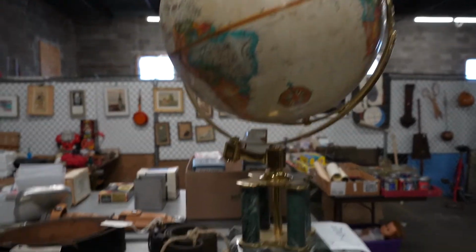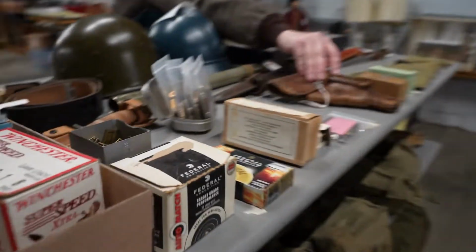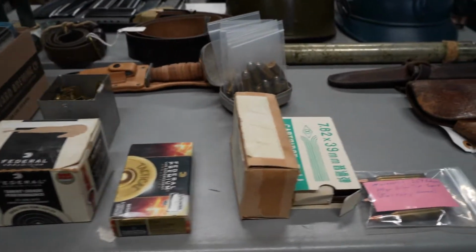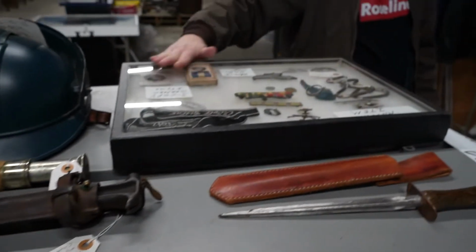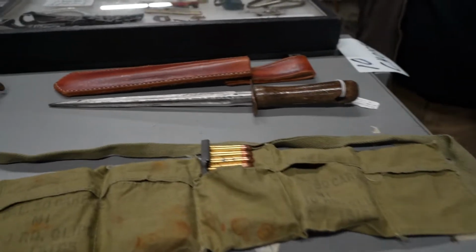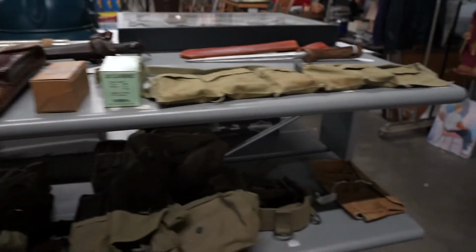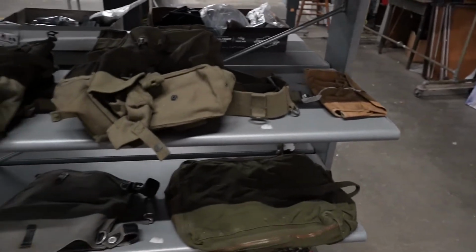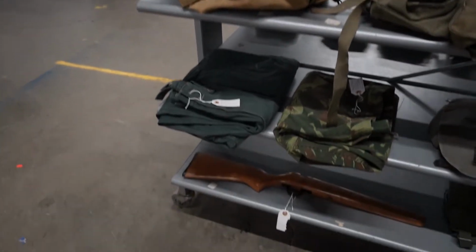Here's some World War II Japanese, World War II German. Got the little bird on it and everything. There's World War II German and Japanese in this case. Some of these items are fake; some are the real deal. 30 carbine. Neat packs. Looks like down there's a British radio pack.